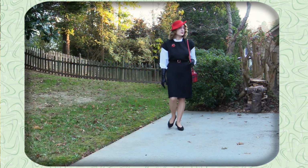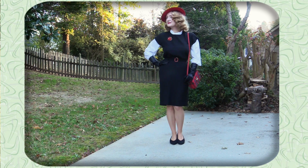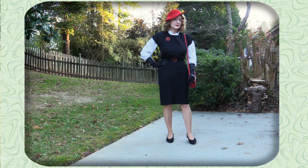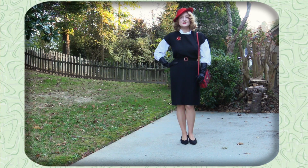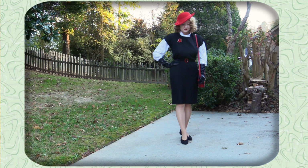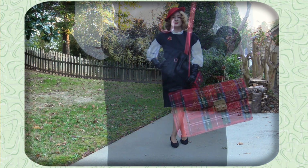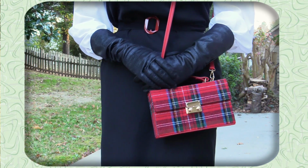This next outfit was not my favorite. I found it quite difficult to make a white blouse and a black dress not look like a nun's costume or a Halloween outfit. After some experimenting, I realized that adding bright pops of color helped to elevate the look from costumey to classy.